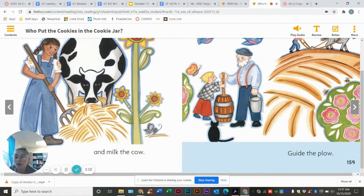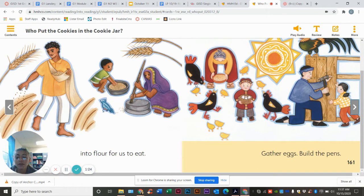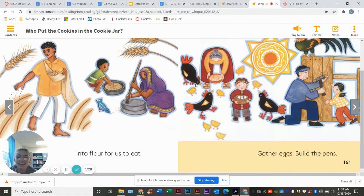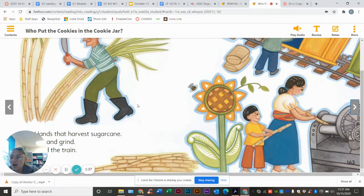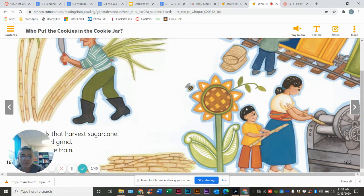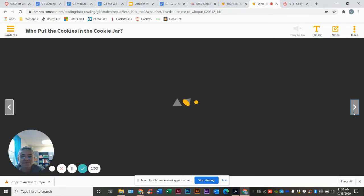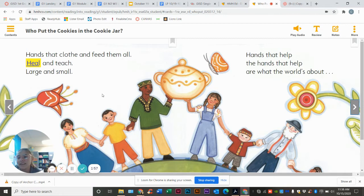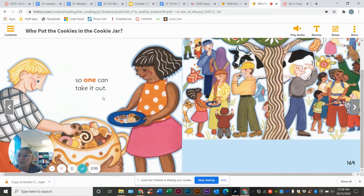Hands that feed and milk the cow, churn the butter, guide the plow. Hands that sow and grind the wheat into flour for us to eat. Hands that tend and feed the hens, gather eggs, build the pens. Hands that harvest sugar cane, cut and grind, load the train. Hands that load the trucks and drive, stock the shelves when things arrive. Hands that clothe and feed them all, heal and teach, large and small. Hands that help, the hands that help are what the world's about. Many put the cookie in, so one can take it out.